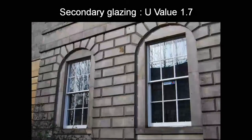If you want to make a more substantial improvement, a more permanent improvement, if you like, to the performance of the windows, you can look at secondary glazing. Various different systems out there, you will achieve a thermal performance probably of around 1.7 of a U-value. Now that will vary depending on the system that you use, but that's a broad average.